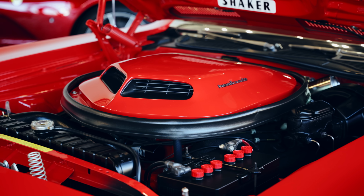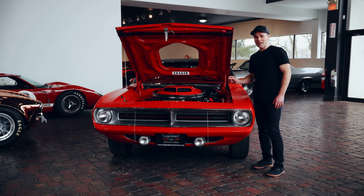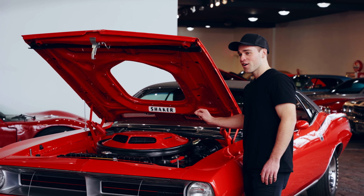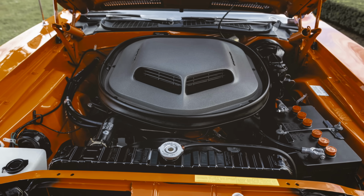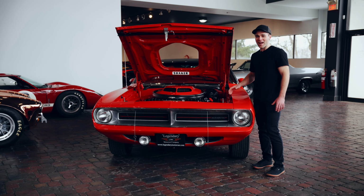Of course, the Hemi cars come with the N96 shaker, but what's unique on these Rally Red cars is that the shaker was body color. All the other colors, you get the organosol shaker, but with the Rally Red car, you get it body colored, really giving this car a unique look with the red options.